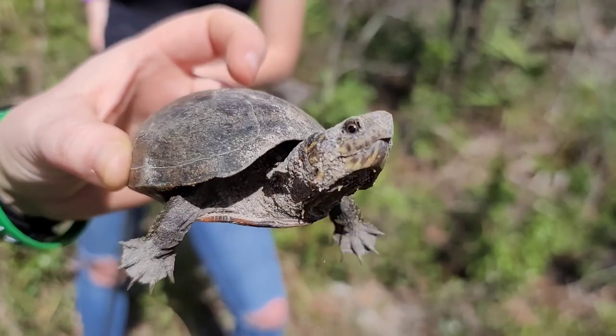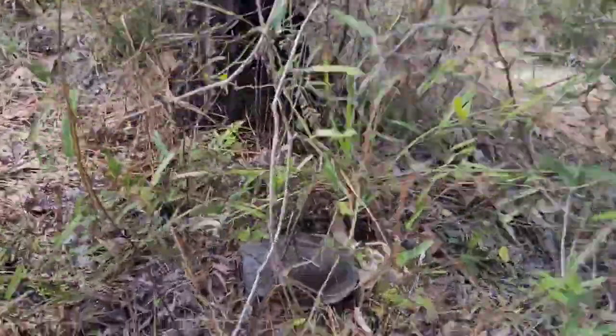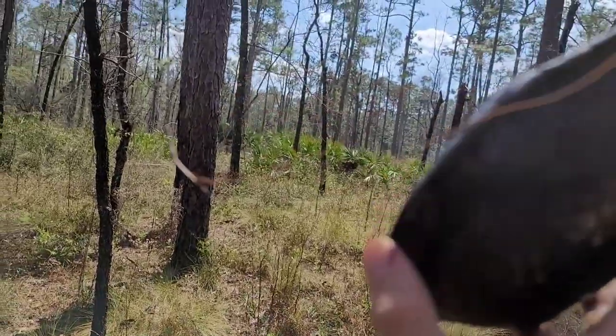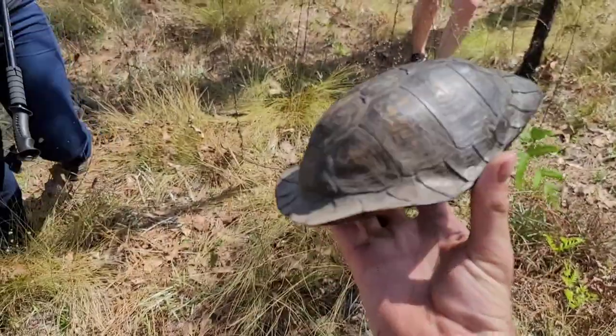Cool little dude. All right guys, next herp of the day, Gulf Coast box turtle right here. Yeah, look at that belly. That's a nice looking turtle. I want to see it. Gimme.